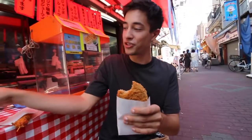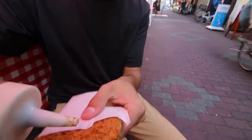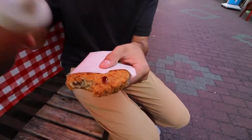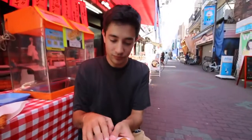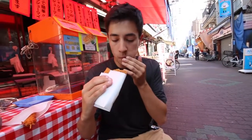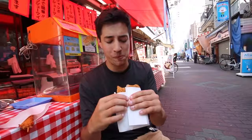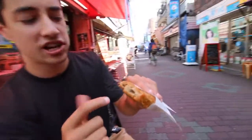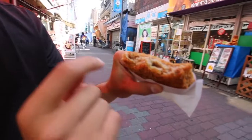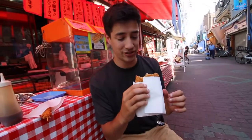And there's also a sauce. I'm gonna pour a little bit of that on. Just right there. Try that again. Oh, that's delicious. Oh yeah, that's really good. Inside, there's just a ton of minced beef with lots of black pepper as well. Super juicy on the inside, and then golden crispy on the outside.